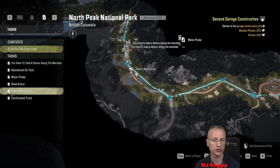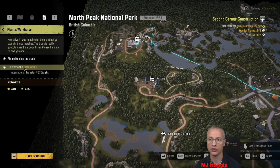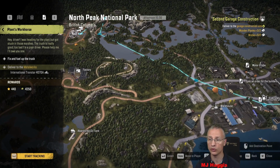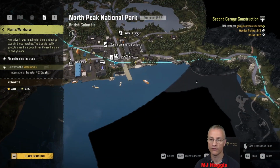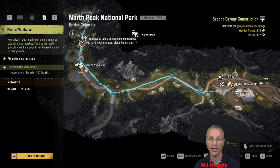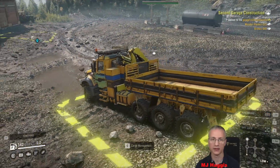Plant's workhorse. Where are you going? You're from there to the metalworks. You're going up to this factory here. Even if you got them pulled into the town and dropped them off for a later finish up of that job, then so be it. So if we can use the Mac to do that and get him through the marshes, we will do. Right, let's go for a drive. Let's give him a proper test.